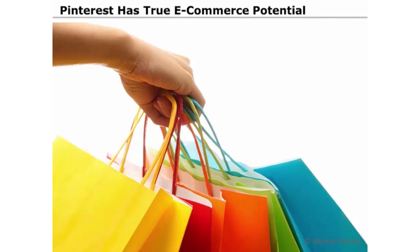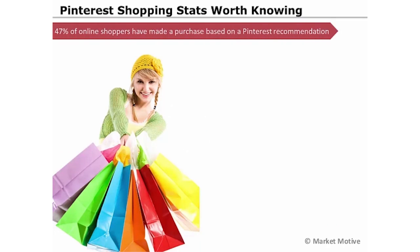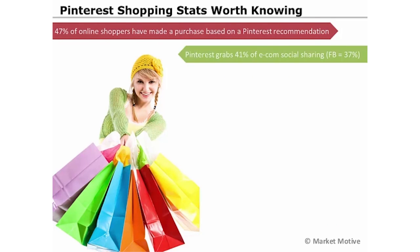Now, Pinterest also has some true e-commerce potential. It's not just about driving traffic. We've also found that Pinterest is very effective at getting those actual conversions. So looking at some of the Pinterest shopping stats, 47% of online shoppers have made a purchase based on a Pinterest recommendation. And when we look at e-commerce social sharing, not social sharing in general, but sharing of products, things you intend to buy, Pinterest holds 41% of e-commerce social sharing. Now Facebook sits at 37 to give you a little bit of perspective. So again, far more e-commerce social sharing taking place on the Pinterest platform.